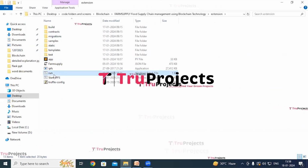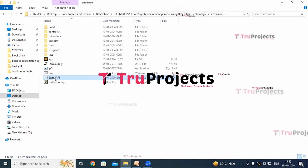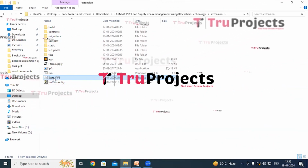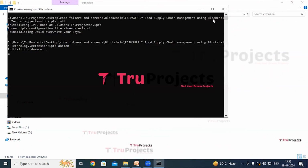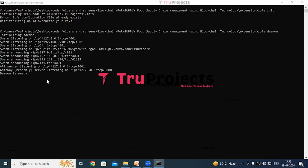This is the run.bat file to start the supply chain management system, and this is the run.bat file to start the IPFS server. IPFS is a decentralized file storage system for secure and distributed data sharing. Blockchain is effective for recording transactional data, but for large file storage, it integrates with IPFS. Now double click on it. So we can see the IPFS server has been started.